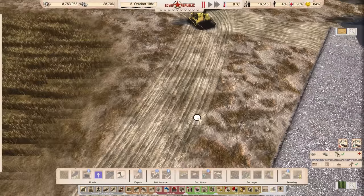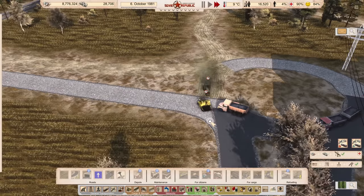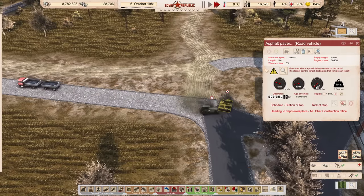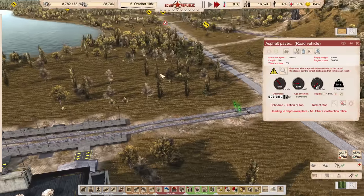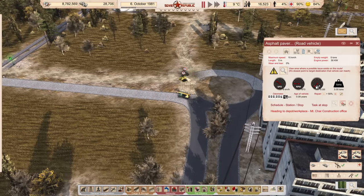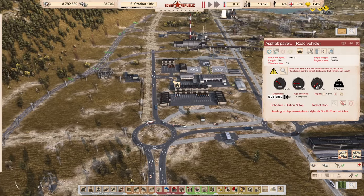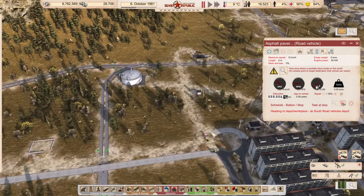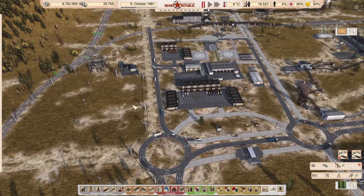All right, what's going on here? Let me see. These guys are confused because they couldn't reach the construction office because I removed all the access to the roads, right? So you guys, you're going to hang out over here for a bit because you really can't get there now because I just told them to build gravel roads. Let's go like that.